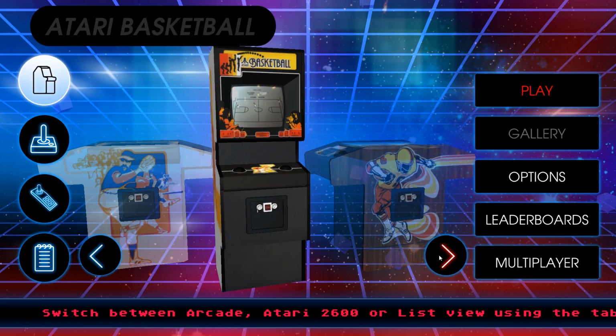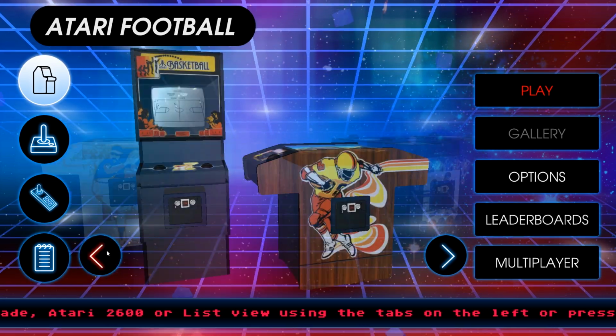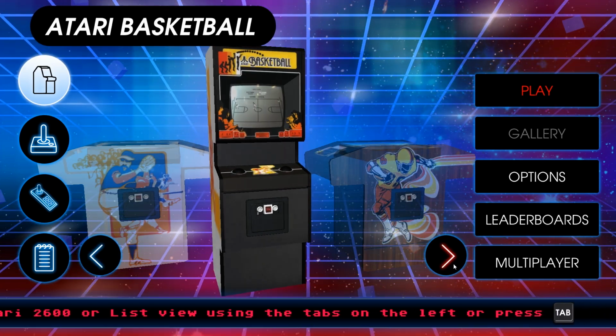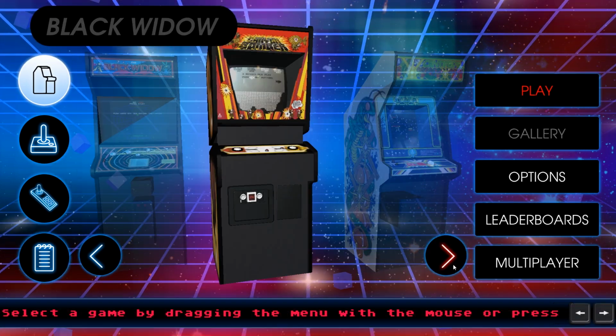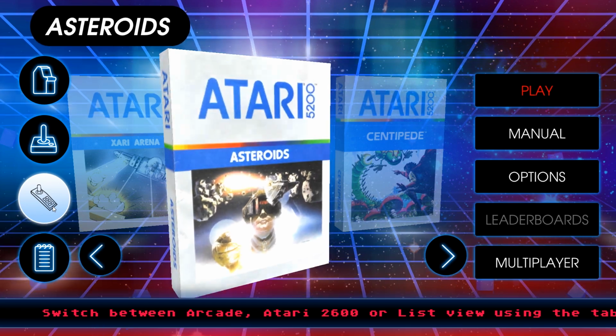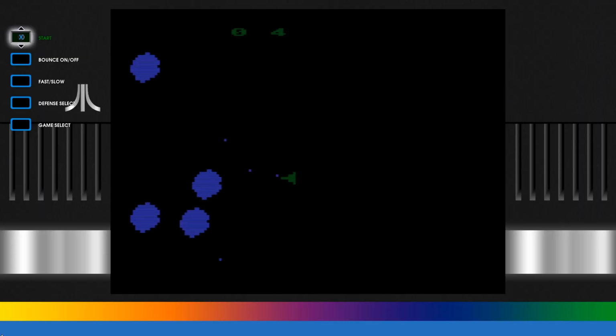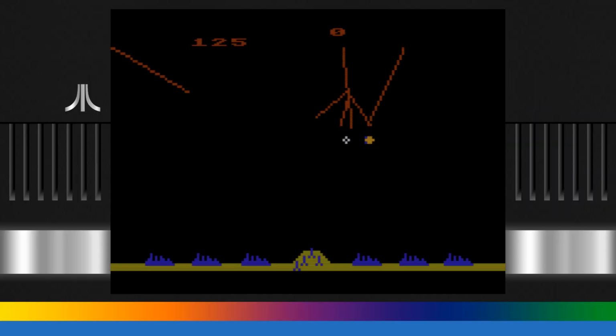As of late 2019, Atari Vault added a $5 DLC that features a 50-game add-on pack: 14 added arcade games, 12 added Atari 2600 games, and 16 Atari 5200 games. Yeah, they actually have Atari 5200 games on here, which is pretty awesome. That also tells me that there's a good chance that there might be more add-on packs.